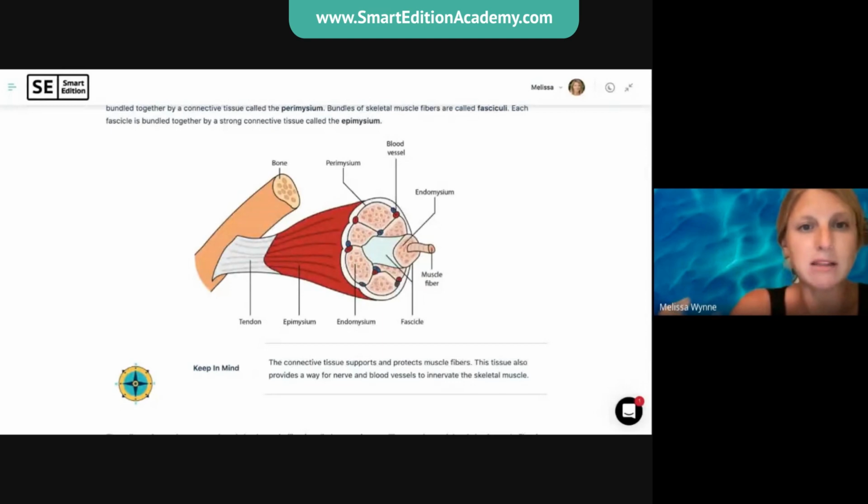So here you can see in the image, the connective tissue attaches skeletal muscle to bone or other tissues. So this is going to be the skeletal muscle tissue, and here's the bone. It's connected, and it's going to be connected to another bone. Okay.